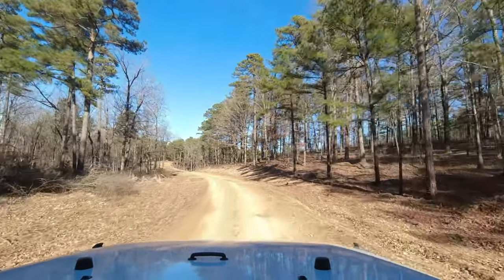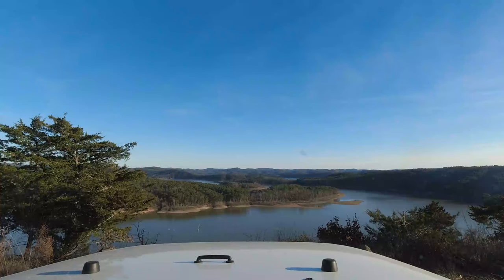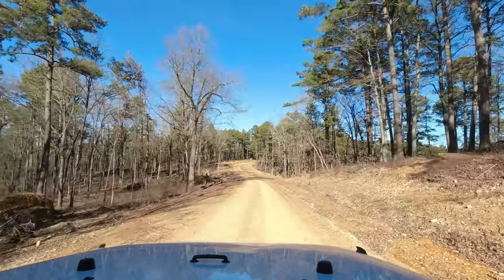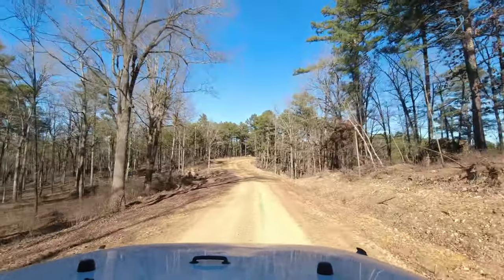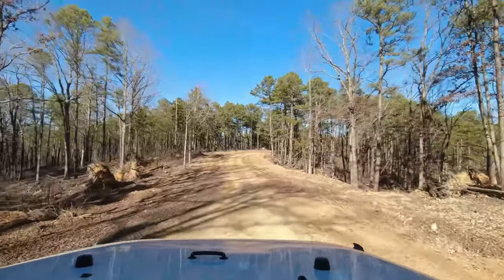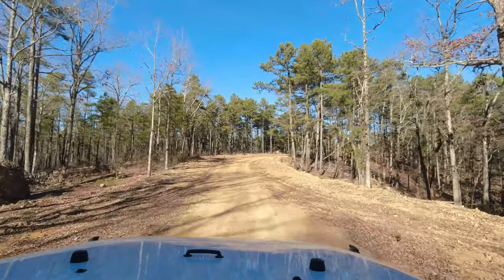Hey, welcome back, guys. This is our second trail of the day that we hit when we were out in the Beaver's Bend area, Hochatown, Oklahoma, Broken Bow, whatever you'd like to call it. This trail was not on Onyx. This is one we've seen on the map, but we ventured off and wanted to see where it went ourselves because it shows that it leads to the lake.